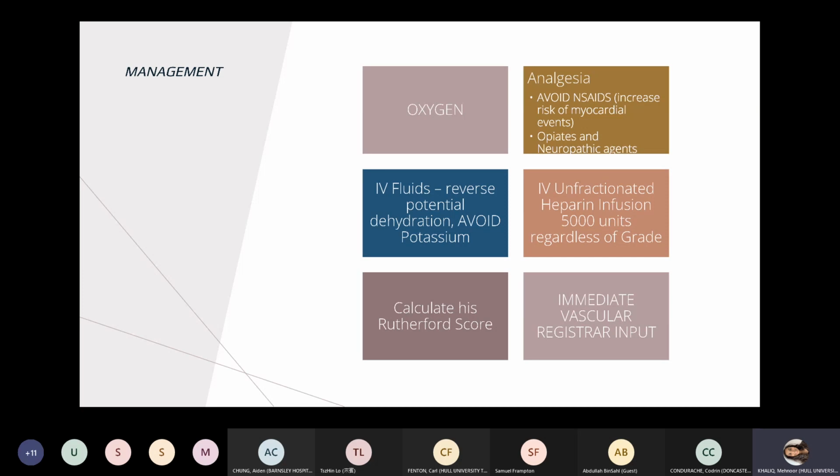In terms of anticoagulation, he's probably already on some low molecular weight heparin because he's a surgical inpatient, and it will be prophylactic, but he needs IV unfractionated heparin. This will be a senior decision, so you should probably just check in your department. Are they happy for you to give the unfractionated heparin? Is that something that you would normally do in your department, or do you have to wait until the senior assesses the patient? So you would give IV unfractionated heparin.